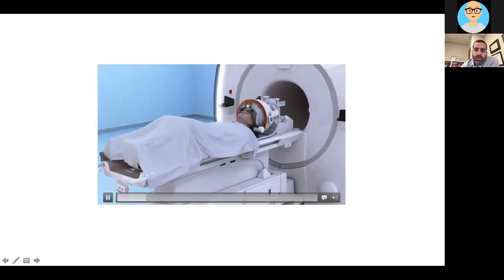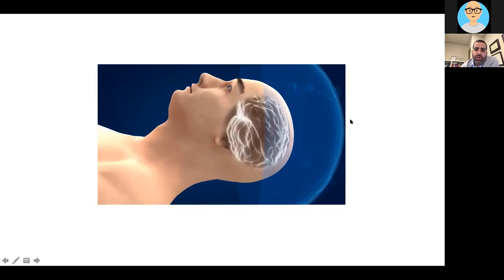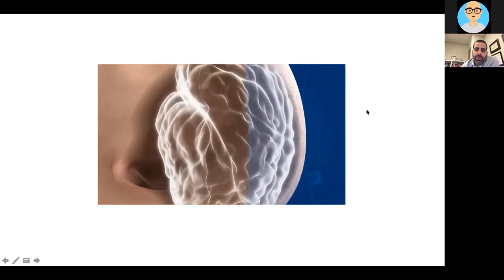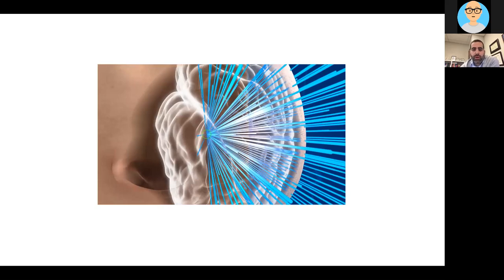You have a patient awake with their head inside this helmet, and then they go into the MRI machine. And then you're individually able to steer these ultrasound transducers to discrete spots within the brain. And what you're able to do there is influence that part of the brain. And if it's not functioning properly, you're able to totally destroy it.